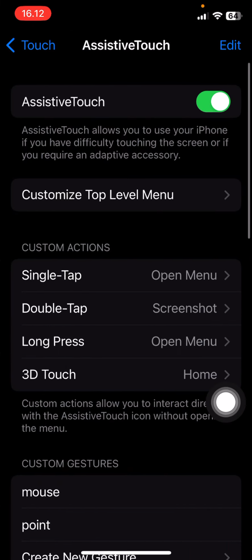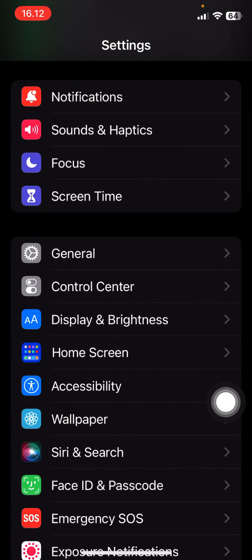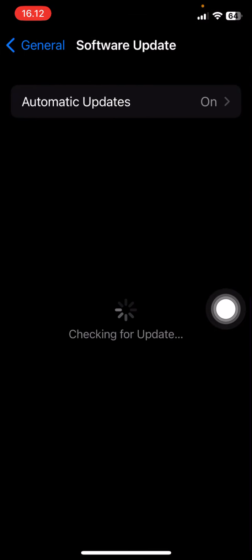In this video I'll be showing you guys how you can fix Siri not working. So first go to general and make sure your software is updated. So check for updates. If it has not been updated yet, you have to update your phone.